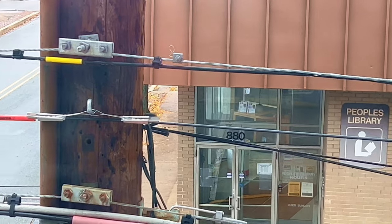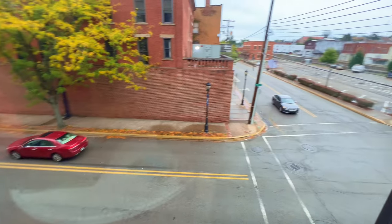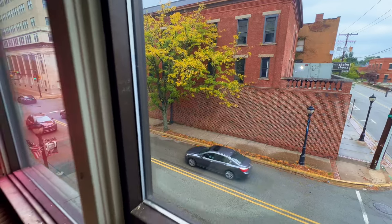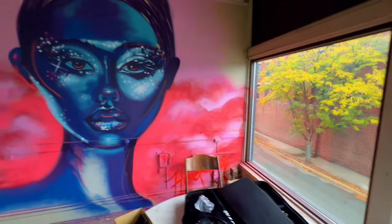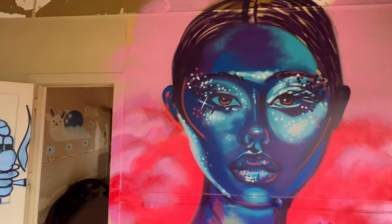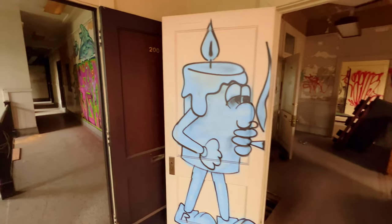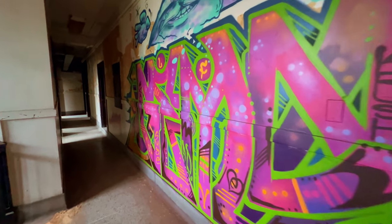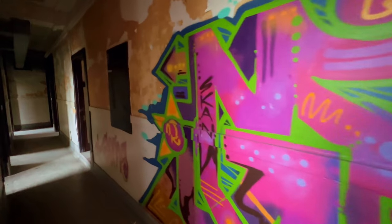And see? There's 9th or 7th Street. No, 9th Street. What am I thinking? Yeah, 9th. 9th Street Bridge. Look at that. That's art. That's so cool. And look at this. Bathrooms up here, stalls are broken down.